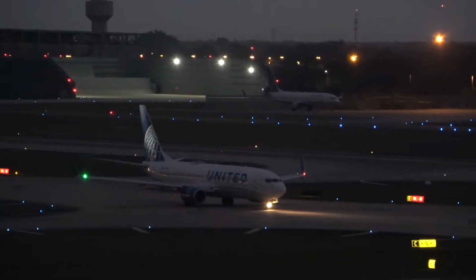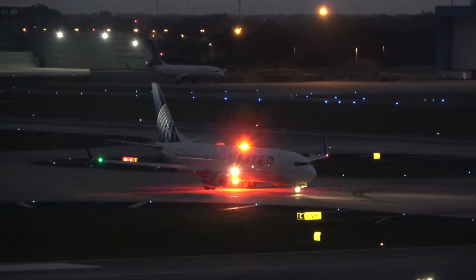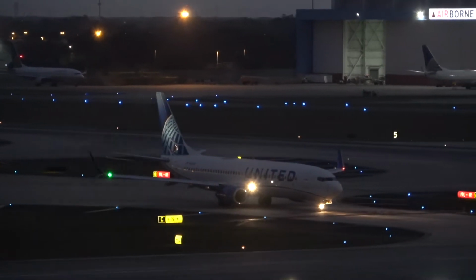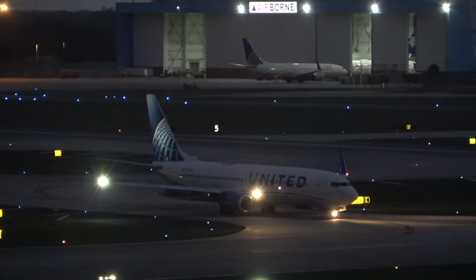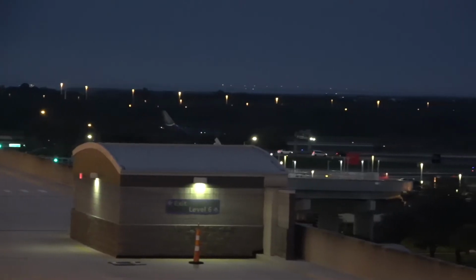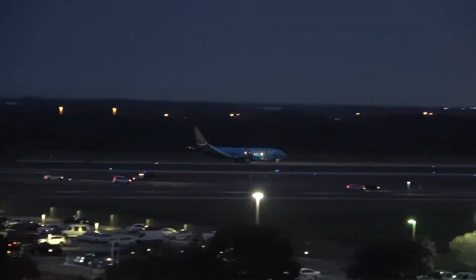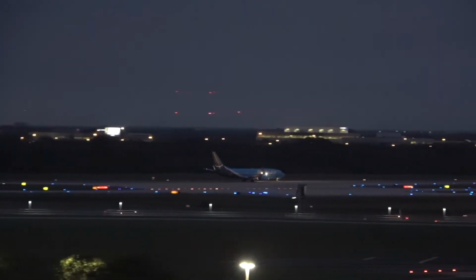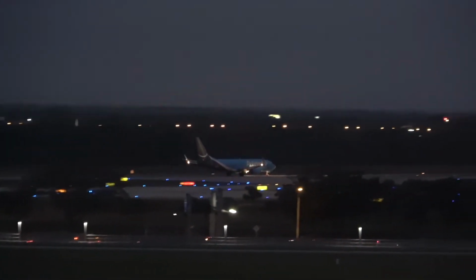Light 'em up. Light 'em up. Come on. Yeah. New livery from United. Hey, perfect name. This Frontier livery is Colorado, the mountain goat. And he's headed to Colorado, Denver.